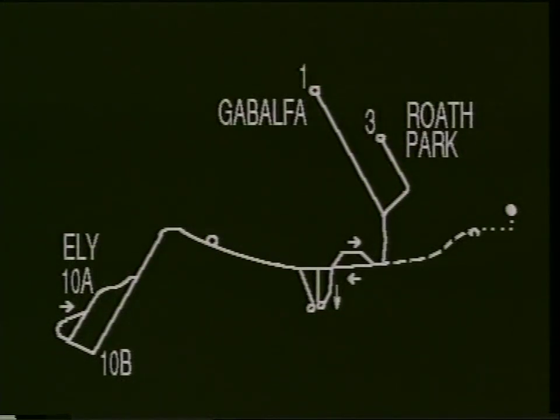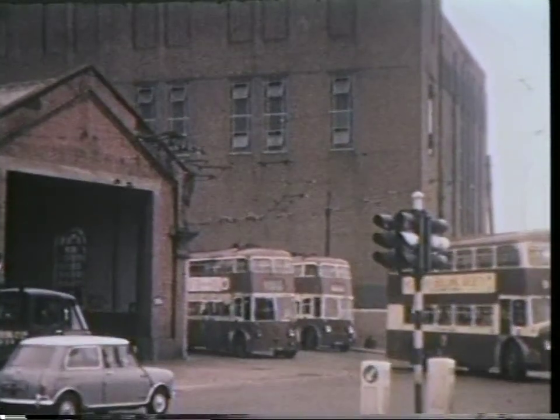Next to go were routes 1 and 3. These had also been the last pair of tram routes. Following an enthusiast tour on the 28th of April 1968, all wiring to and from Butte Monument and north of City Road Junction was abandoned, leaving the depot.